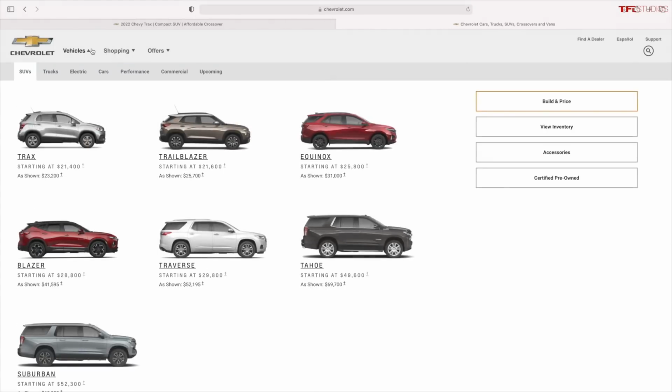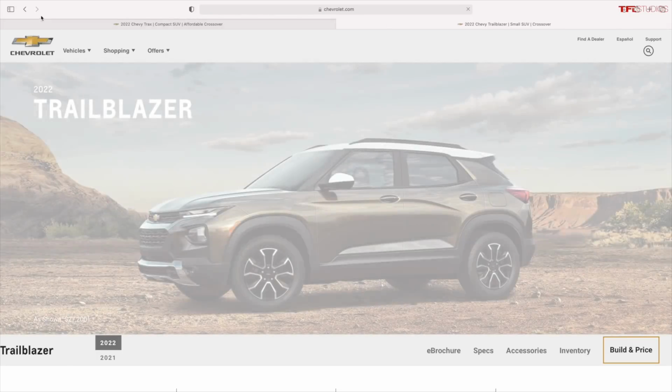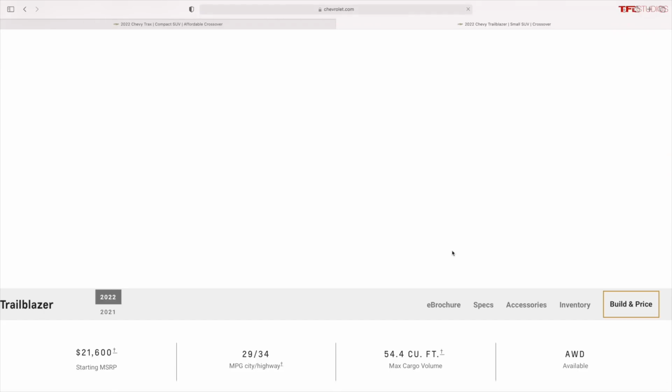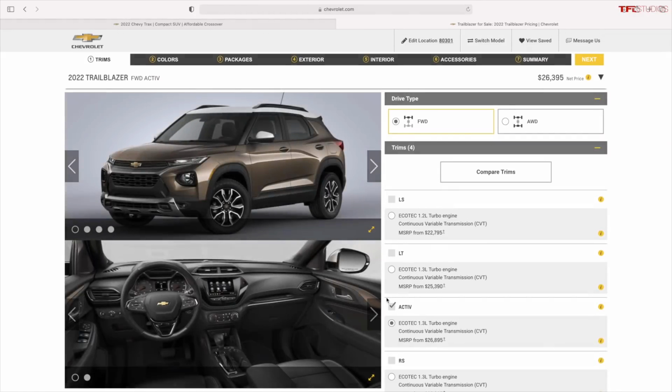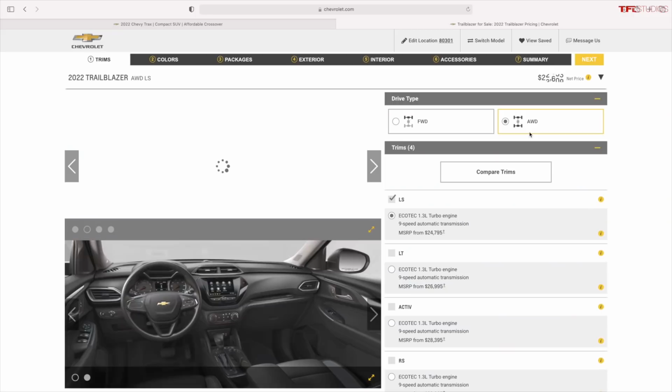How much is it? Starts at 24-ish with all-wheel drive. I would actually skip the Trax altogether and get yourself a Trailblazer. I think if you're going to go with the Chevy, I know the name doesn't match the car because the old Trailblazer was a big old American SUV and the new one is a small crossover, but it's actually really good off-road. We took it off-road. I was surprised by how good it was off-road. That was one of those cars where I was like, dang, this thing actually has off-road capability.